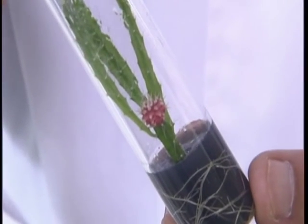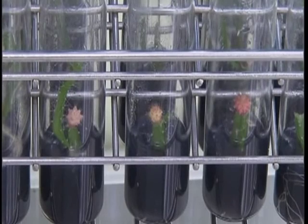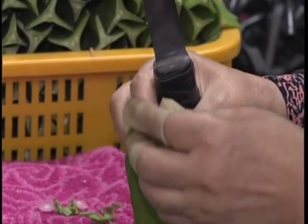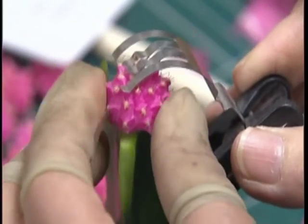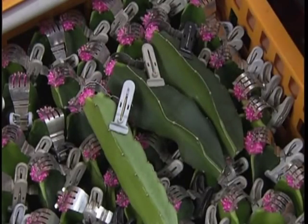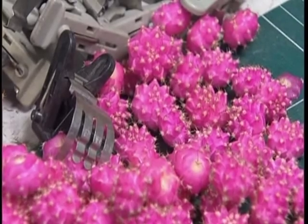They were developed by the nation's sole cactus institute through technological research. The new breeds are mass-produced at farms and mostly exported overseas. $4.5 million worth of cactuses are exported yearly to some 20 countries, such as the United States, Australia, and the Netherlands, a nation famed for its flowers.